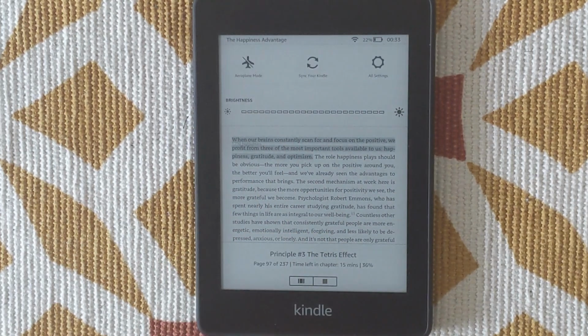I hardly need to charge it, maybe once every 2 to 3 weeks. Then again, I don't really turn up the brightness often, but if I ever do, I always make sure I turn it back down before I turn the Kindle off, because that will save battery as well. Just based on how I use it, the battery lasts me a very long time.